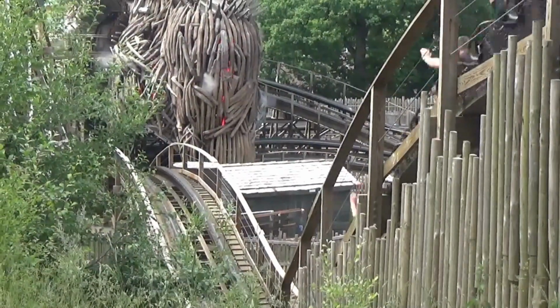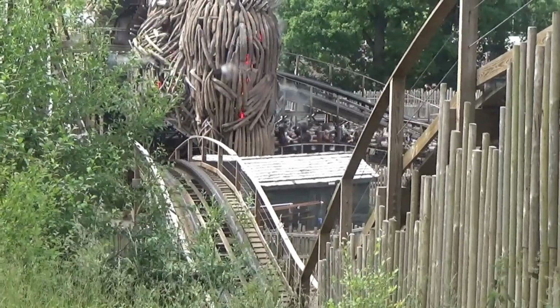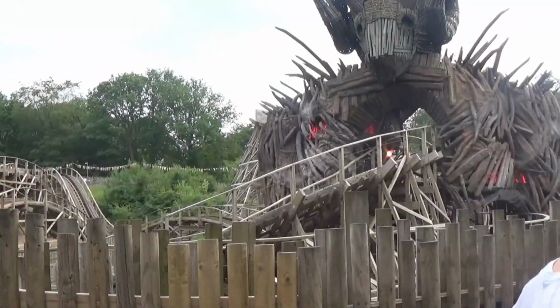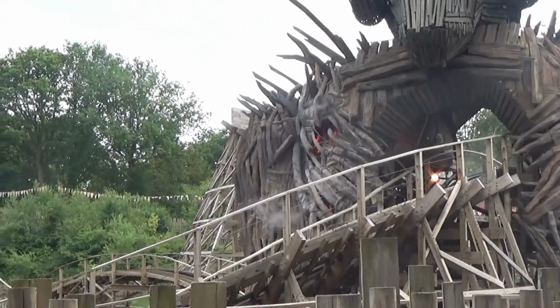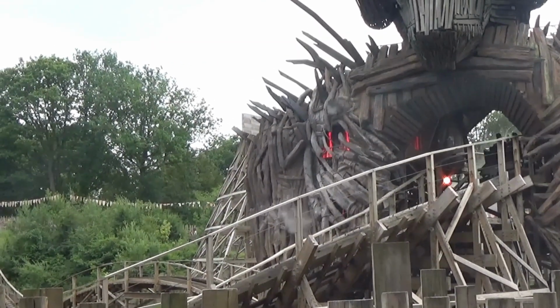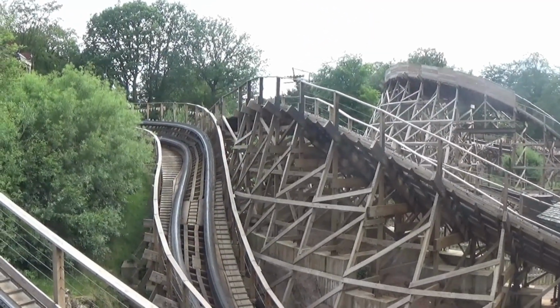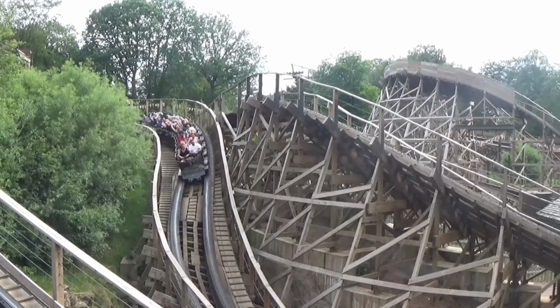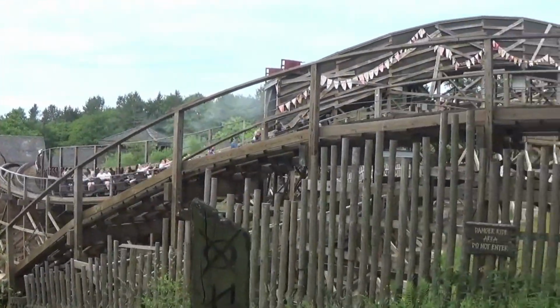Starting off then with the theming of Wicker Man. Wicker Man is a very well themed ride and is definitely one of the best themed rides at Alton Towers. And the overall presentation of the ride, the atmosphere around it is brilliant. You got lots of smoke effects, fire lanterns, and that all comes together to create one neat little package.